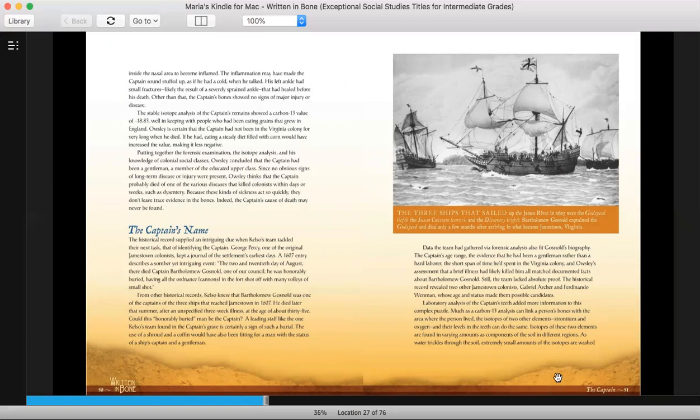His left ankle had small fractures, likely the result of a severely sprained ankle that had healed before his death. Other than that, the captain's bones showed no signs of major injury or disease.